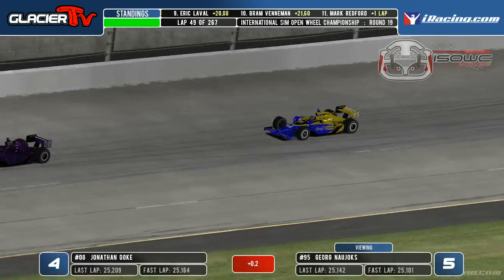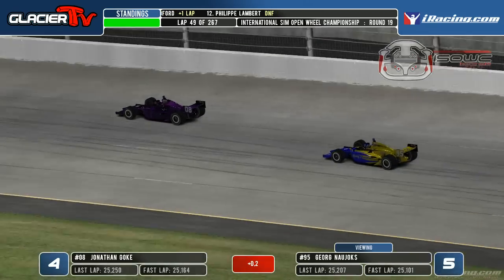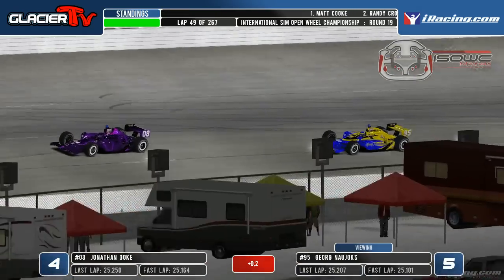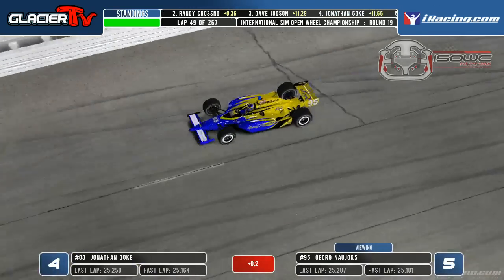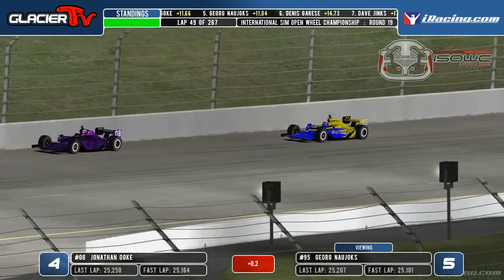Yeah, and the Grease is about 3 seconds ahead of them on the racetrack. This field in some parts is getting spread out, but it's still a three-way battle. 3rd, 4th, and 5th position, Dave Judson, John Goke, and Gorg Nujox. And it does look as though Goke is still struggling a little bit in that dirty air. Nujox is still able to stick to about 2 tenths per second behind Goke.